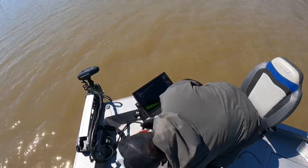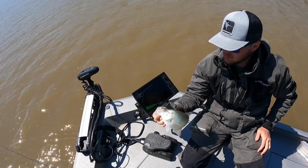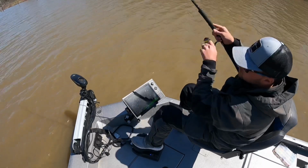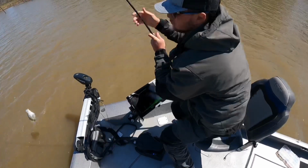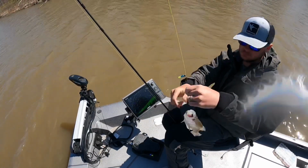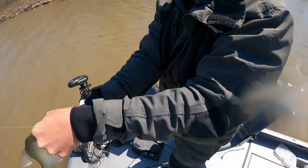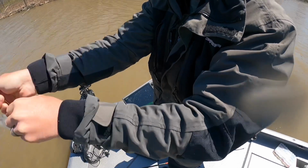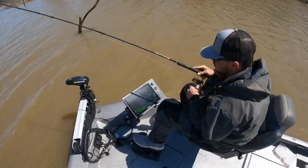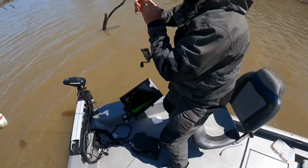Cruising this bank about 10 foot off the pea gravel, probably the bank they'll be spawning on, and they're just staged up, getting ready for the water to warm up. That sure ain't taking long. Good eater. Nice one. Very good one to end on.